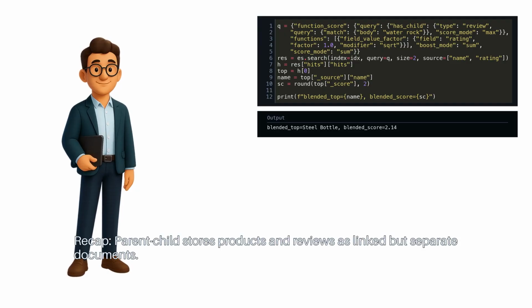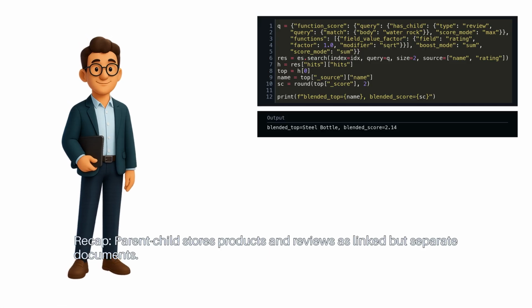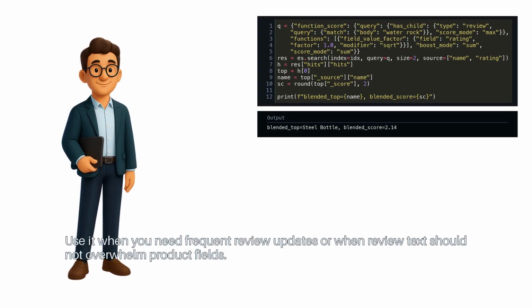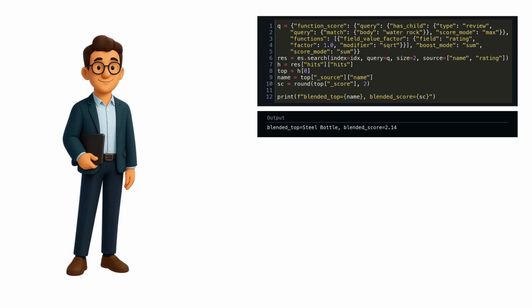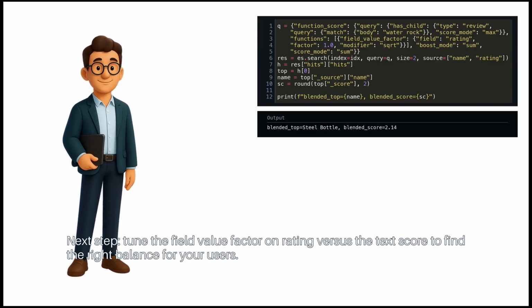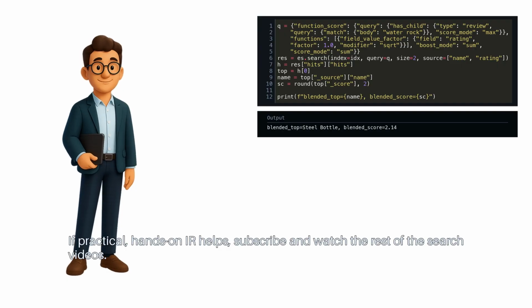Recap: parent-child stores products and reviews as linked but separate documents. Use it when you need frequent review updates or when review text should not overwhelm product fields. Caveat: it adds some indexing and query complexity and requires attention to routing. Next step: tune the field value factor on rating versus the text score to find the right balance for your users.